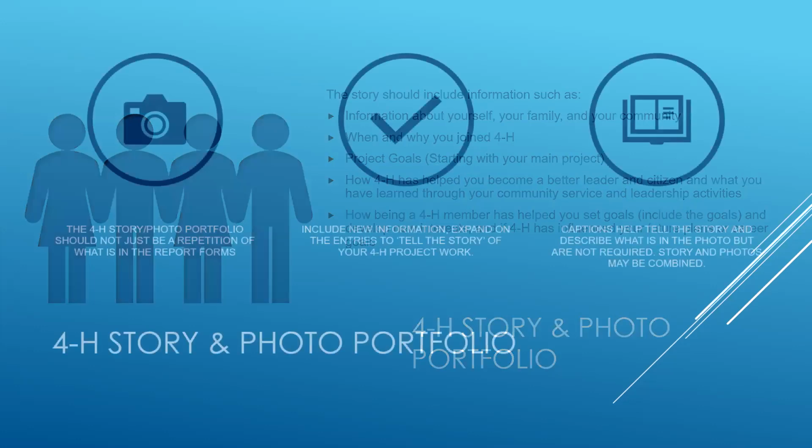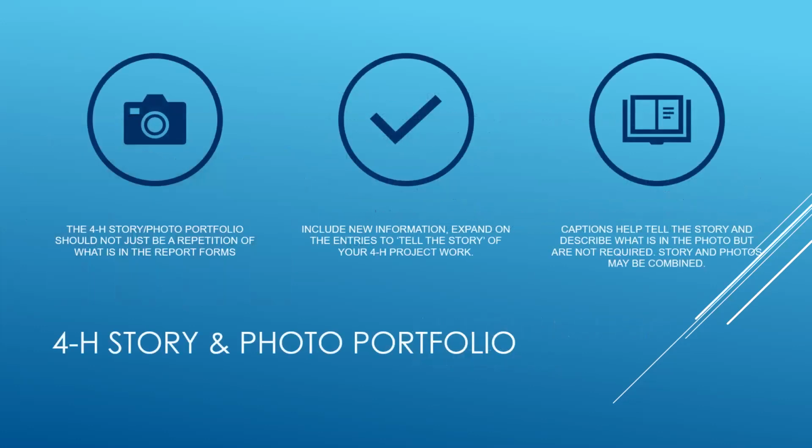So you want actual photos of the 4-H members doing things, winning awards, working on their project, even if they're in the kitchen, if you're food and nutrition, a lot of photos of them in the kitchen working on their project. So you want to include all of this in the 4-H story and photo portfolio. And that's going to be a part of your record book as well.